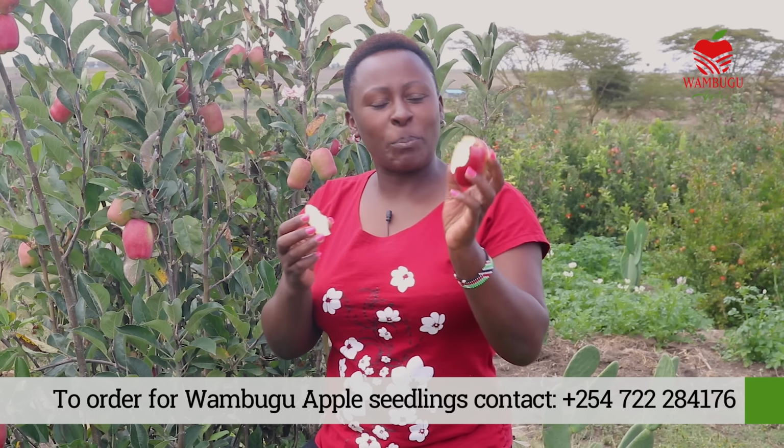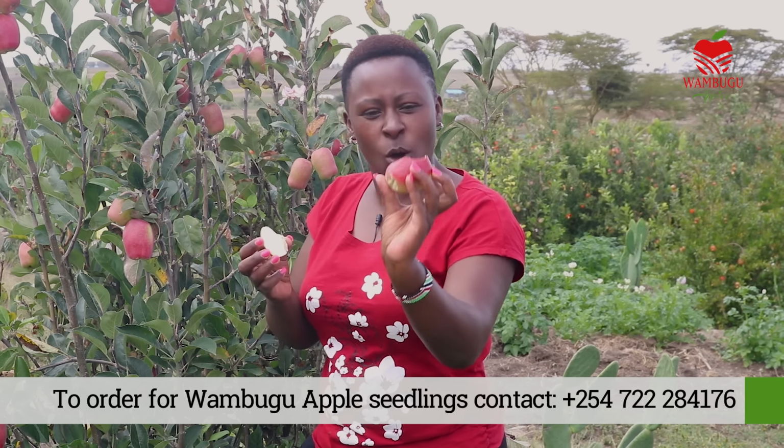And the fruit is normally white. This one, the whiteness can last even for 3 days. It will not turn brown. That's the sweetness I'm having. I know you're enjoying it.